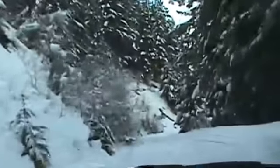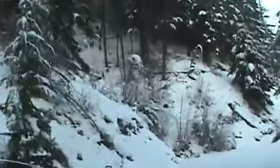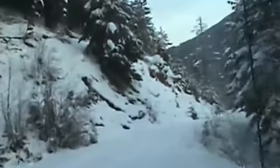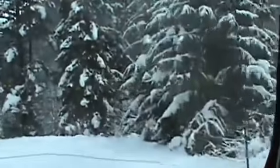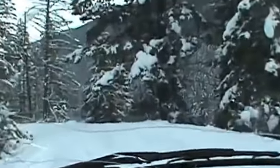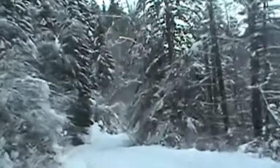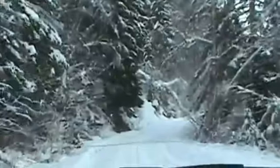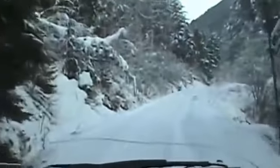This is what they call a snowmobiler's paradise. This road goes for many, many miles into oblivion, basically. All the older logging clear cuts, hunter's paradise, anything that you like to do in the wilderness. This is one of those roads that will give it to you as long as you respect the dangers. That's the number one thing. Respect the dangers.